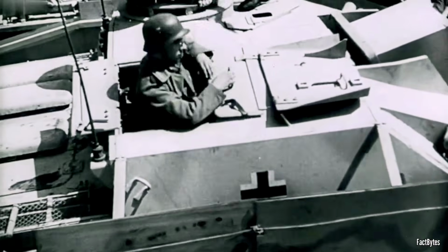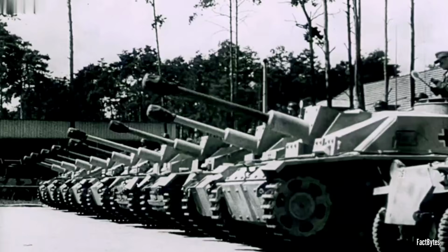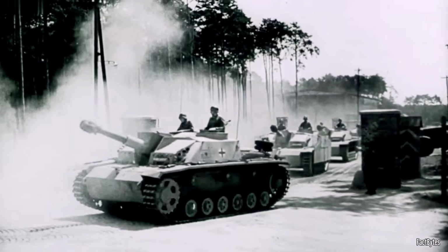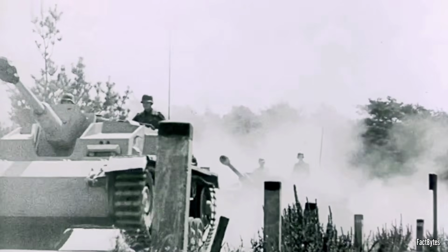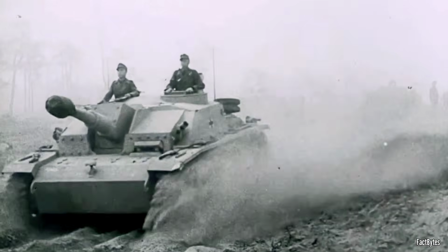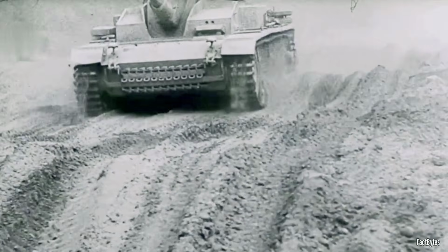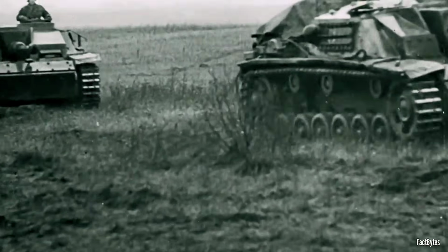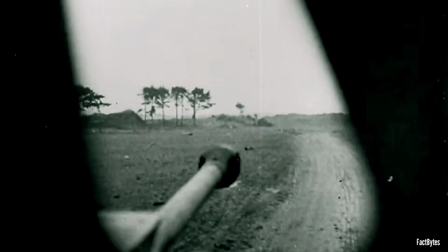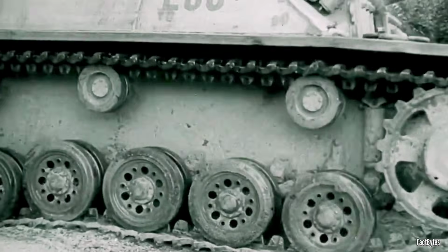It featured a simple design with just two compartments. The rear housed the 300 horsepower Maybach engine, while the forward section contained the angular superstructure that accommodated the gun and crew. The absence of a turret allowed for a significant reduction in weight, which enabled the StuG 3 to be fitted with 50mm frontal armor, much thicker than that of contemporary German tanks. This design also contributed to a low profile, with the vehicle standing only 6 feet 4 inches tall. It was easier to camouflage and presented a smaller target to enemy gunners, making it ideal for ambushing enemy tanks.